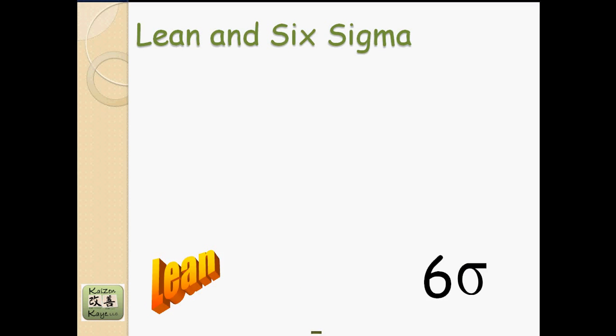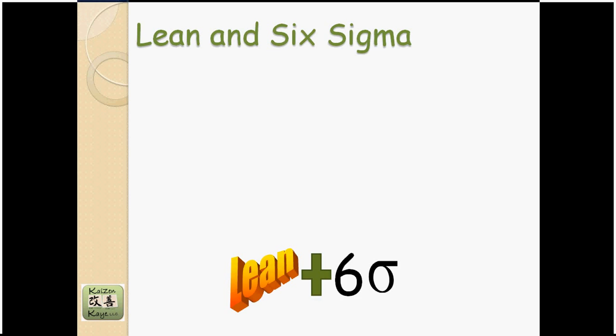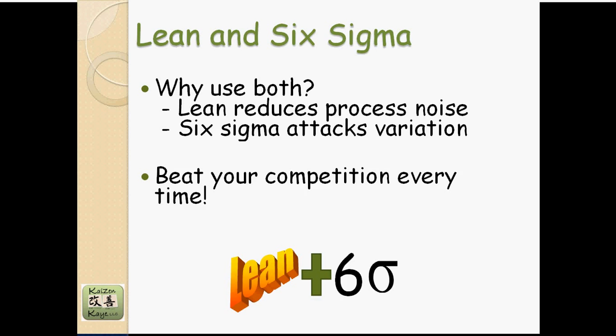So, why use both Lean and Six Sigma? Lean cannot bring a process under statistical control. However, Six Sigma is virtually useless if the process is unstable. Six Sigma cannot dramatically improve process speed or reduce invested capital. However, both will help you reduce the cost of complexity. So you want to use both because Lean will reduce the noise in a process, while Six Sigma will attack the variation. Bottom line, when you use both, you will beat your competition every time.